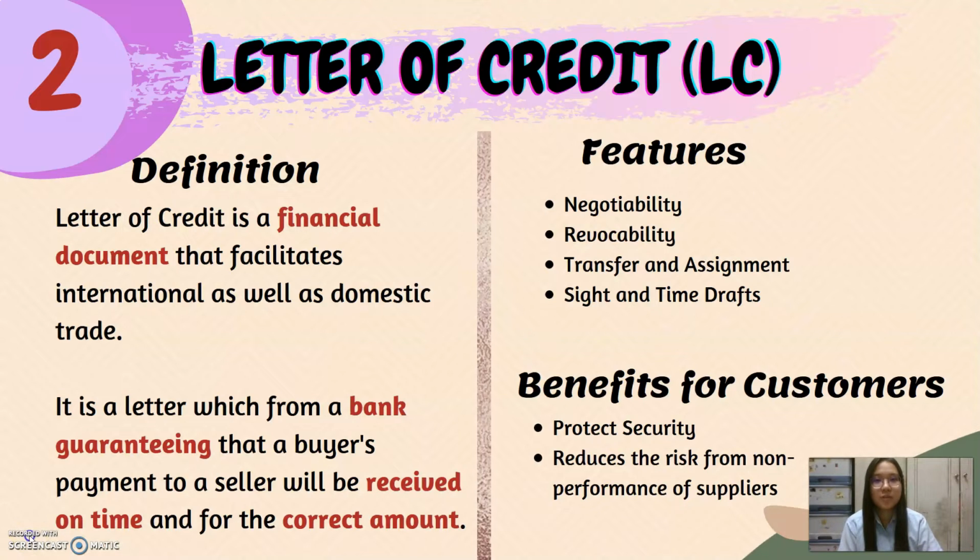Moreover, there are also some benefits for customers when they issue a letter of credit in a bank. Firstly, the bank will provide security for the customers. For example, if the customer defaults on the payment of funds, the bank will pay on behalf of the customer. This is because it is a financial agreement between the bank and the buyers. Therefore, it will protect the customers and minimize the time because the bank will act on behalf of the customers.